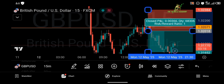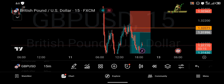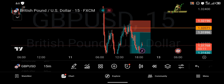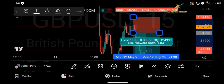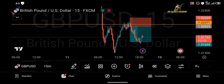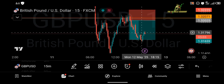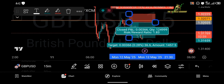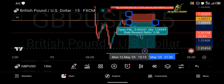Then I entered the position there and I was just fixing up to 20 pips so that we can be safe from the chart not haunting us. So now, as you can see, if I was to take profit here, we would have rounded up to like 36 pips, and we're risking 20 pips. That's just like a 1-to-1 trade or so. But this is where I'm looking to take my profit.